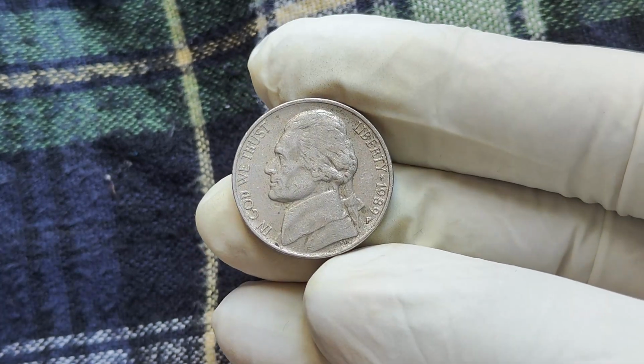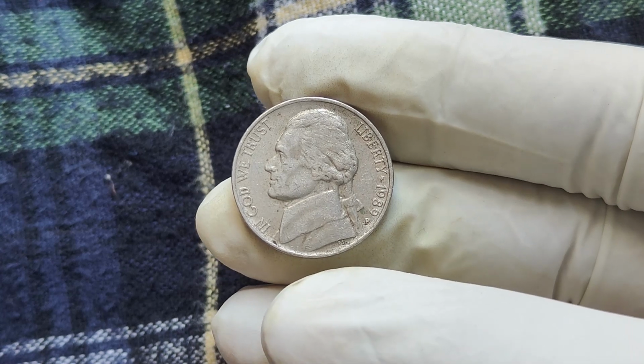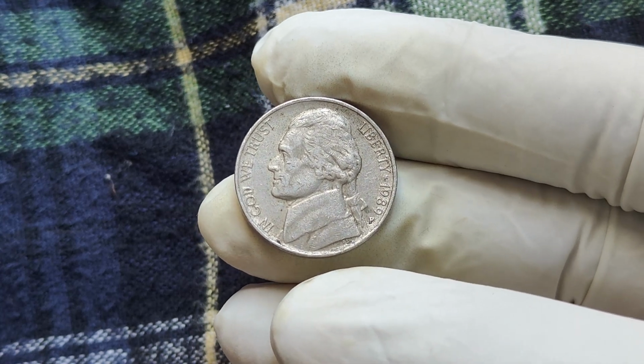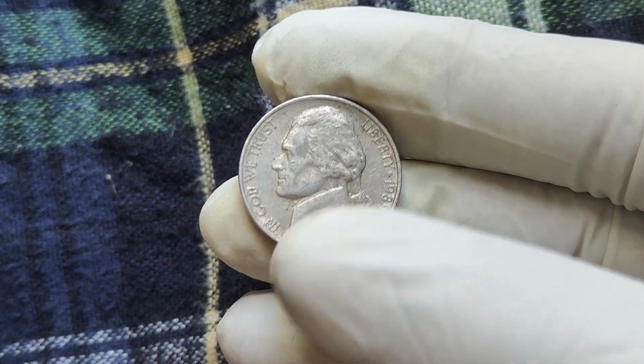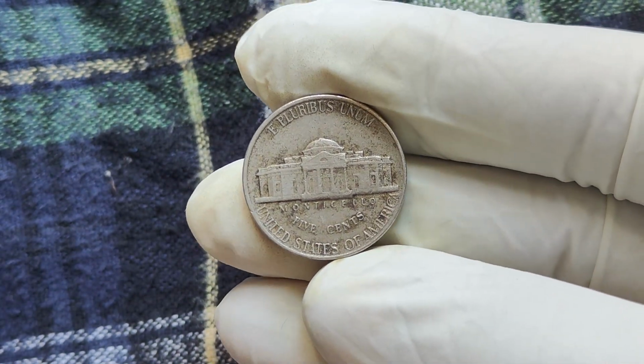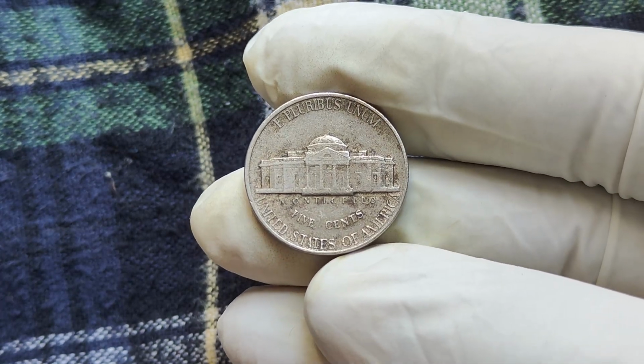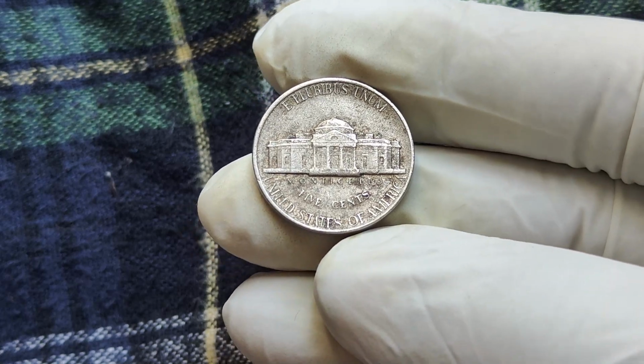Don't panic, but let this be a wake-up call. From now on, treat every nickel like it could be a potential goldmine. It only takes one lucky find to change your life forever. Still with me? Good. Because there's one more thing you need to know, a secret most people overlook.